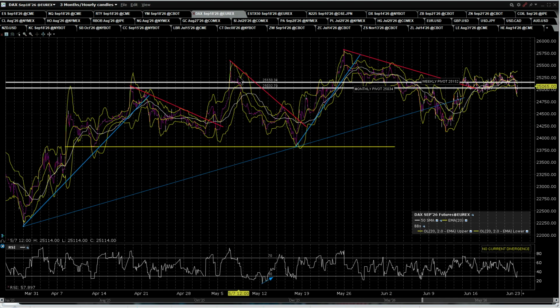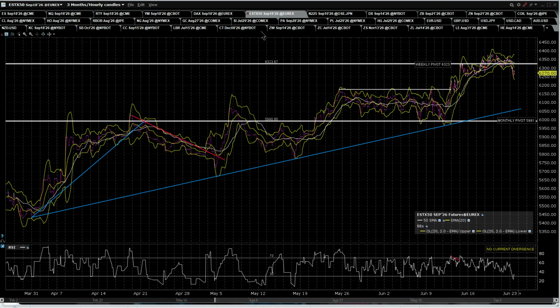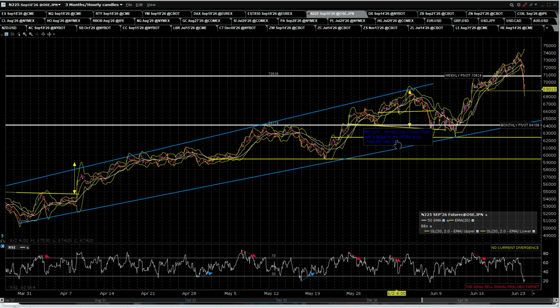Looking at DAX, still wondering whether this could be a little level top. Wondering if this could be a larger flag and make a potential lower low. Again, likely as part of a bull flag. ESTX, like Dow, has been making higher highs pretty much throughout. And Nikkei, we had the last stray little sell signal here, and that made target overnight.